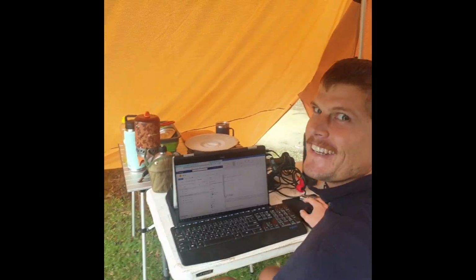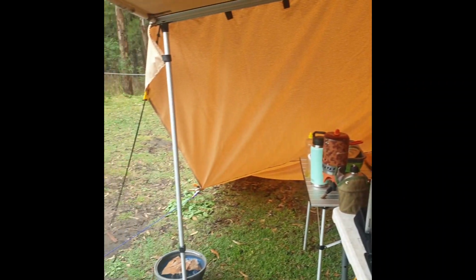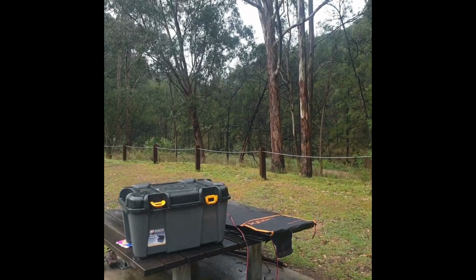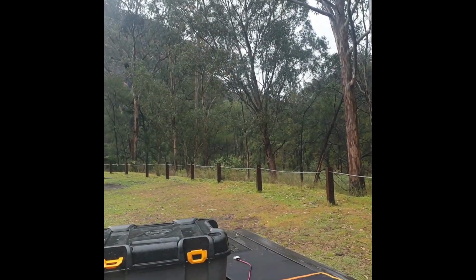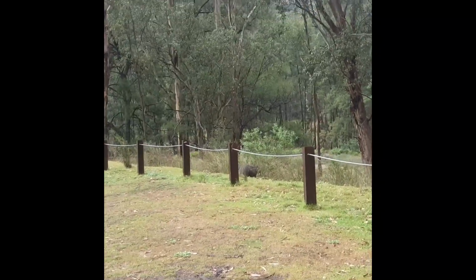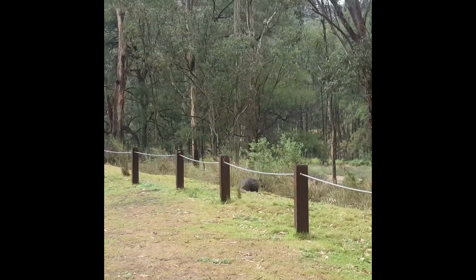Just saw a wombat. He just walked right up on the hill and then he got scared and ran away. Probably because he yelled "Wombat" at him. Very exciting. He's right here. Can you see him? We've never seen a wombat in the wild, so this is very exciting. I'm going to jump on the table.